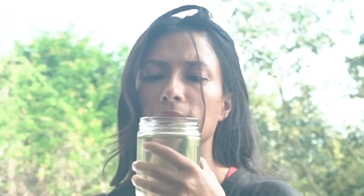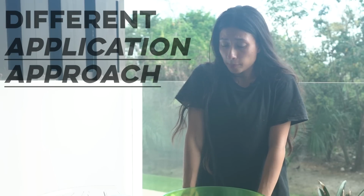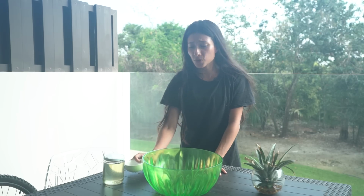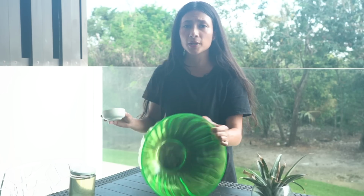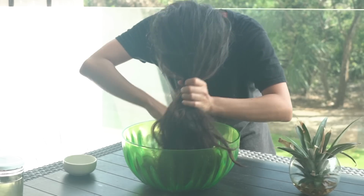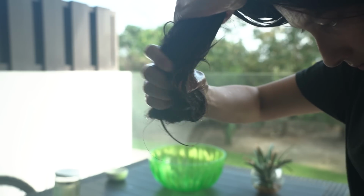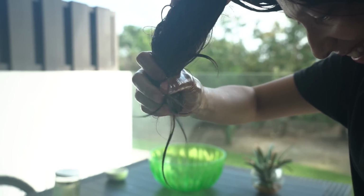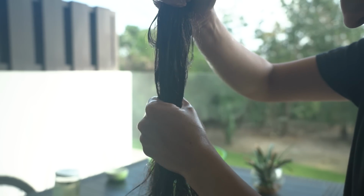Today we are doing this for the second time. Smells like heaven. I'm testing a different application approach. I'm gonna try to use the same amount of coconut oil I used before, but I'm gonna pour it into this bigger bowl. So my lazy technique consists of dipping my hair and squeezing some of what the tips have on top of the other hair, and you have to be very gentle. This is easily 10 times faster than applying it by hand or applicator.